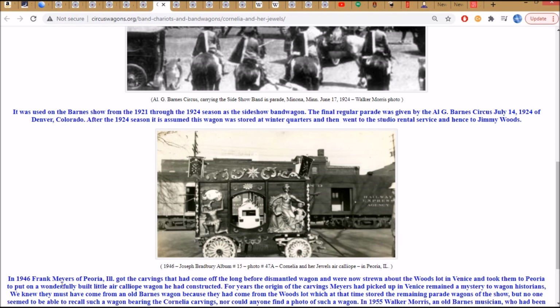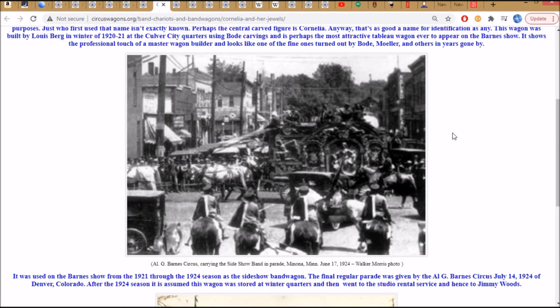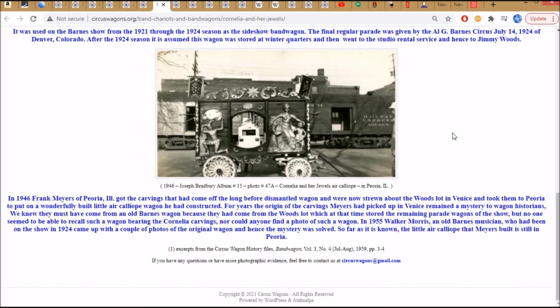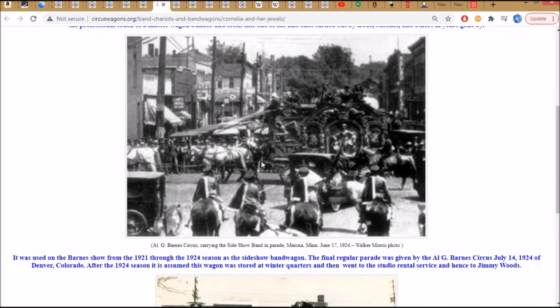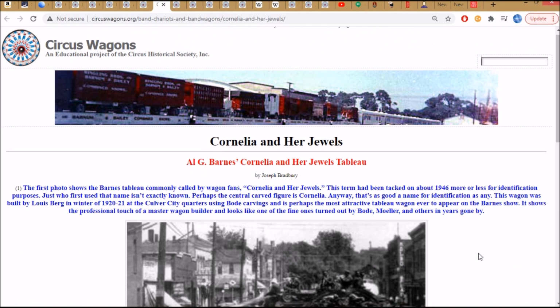In 1946, Frank Mayers of Peoria, Illinois, got the carvings that had come off the long before dismantled wagon and were now strewn about the woods lot in Venice. Why would you do that? Ripped it apart and just stuck it on a little wagon. You've got the Harlequin here. This is Venetian. The Harlequin was very Venetian, so I suspect this is probably Venetian, Phoenician, processional stuff. Such a shame.